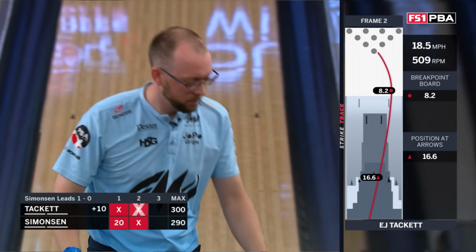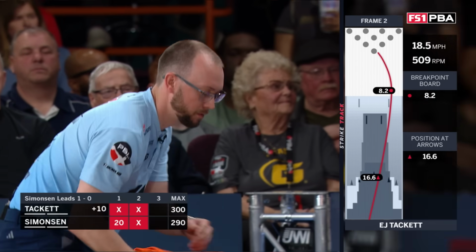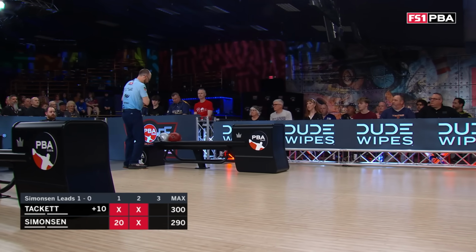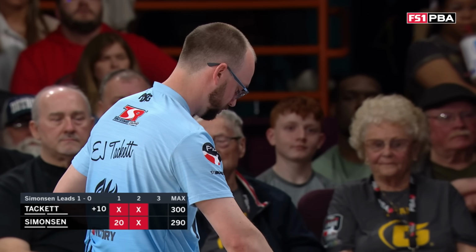Very nice. And I kind of made sure watching the ball take the 9 out, we weren't going to have any more solid 9s, at least not in that shot. And a double for Tackett to get things started. You see the break point there, 8.2. Remember, the one he got the farthest right that actually got back to the puck was 4.8. And that was with that ball.